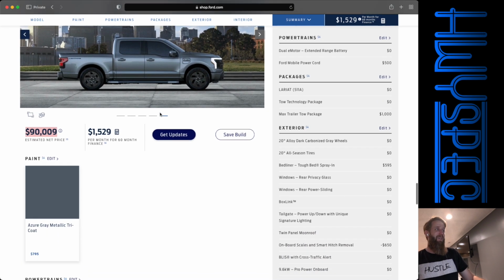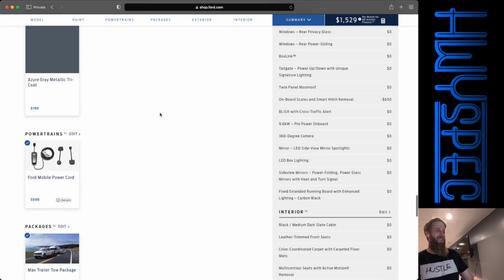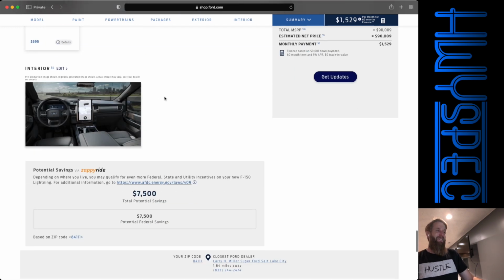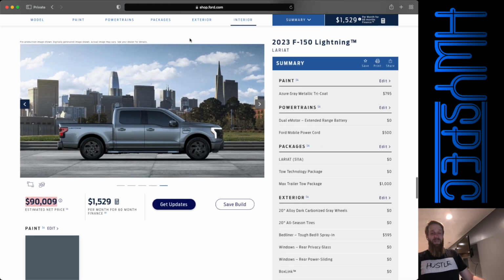even at $90,000. This is not something I was expecting to have happen where I'm like, I don't know about this at the end, but that is a very nice vehicle. So $90,000 for an electric pickup truck, not unheard of. Obviously, you've got the Hummer EV, the Rivian, same price ranges.